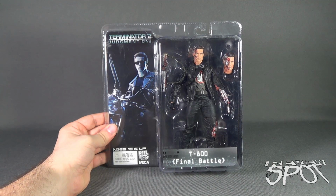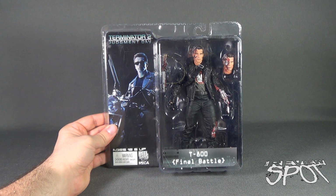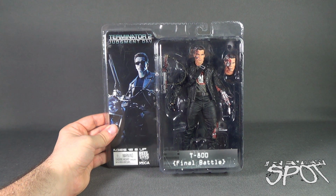Today on Toy Spot, we are having a look at the NECA Toys Terminator 2 Judgment Day, the T-800 Final Battle. Yes, I know, an older figure. Spot, for some reason, had this in his collection. I just never got around to reviewing this line. Not sure really why, but we're going to be having a look at them now.